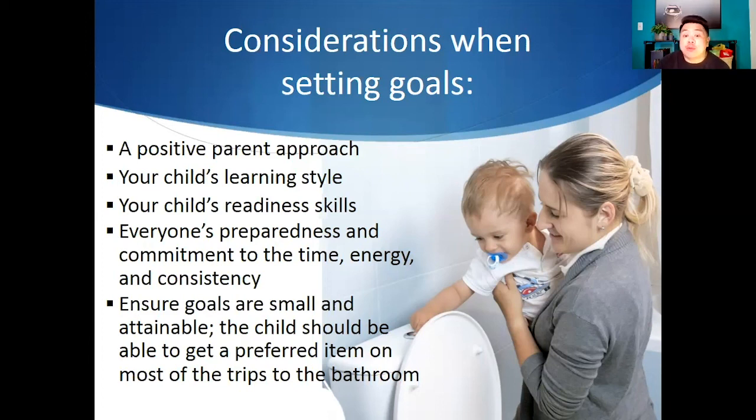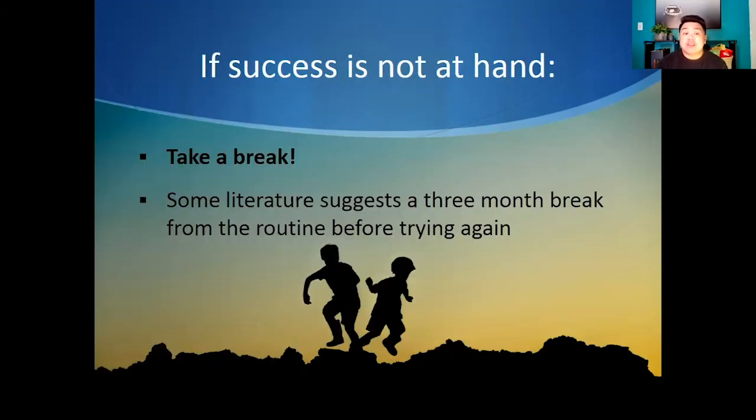If your goals are appropriate for your child's ability and the child is able to get their preferred items on most trips to the bathroom, then you'll be more quickly and easily ready to move through the steps of your plan. If success is not at hand, remember that toilet training is not foolproof.